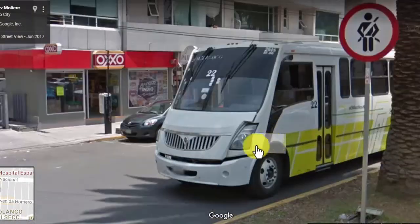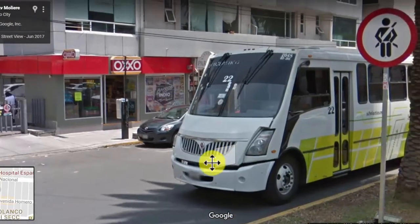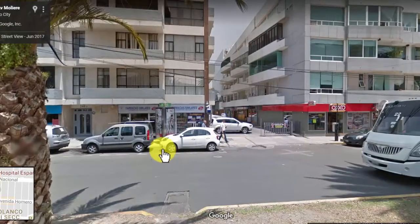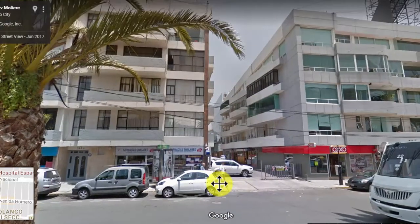Now this is one of those strange looking buses. I'm not sure what this is, but it's not here in the US. We don't see these here. Just some type of European car, I think.